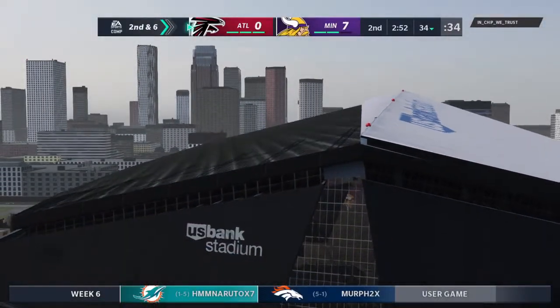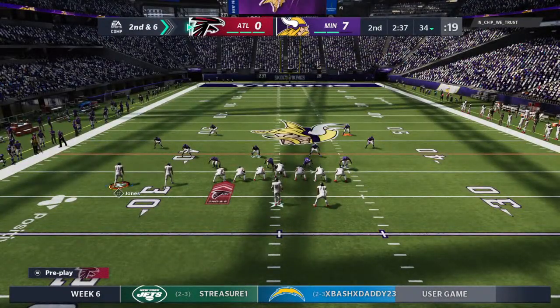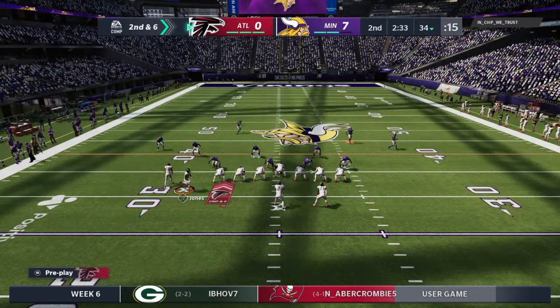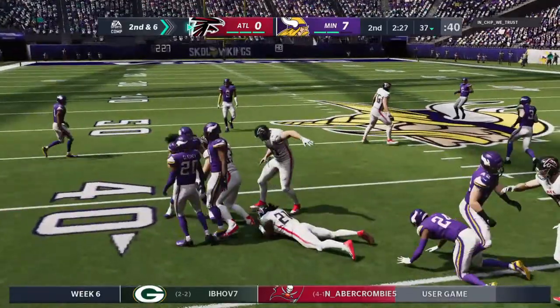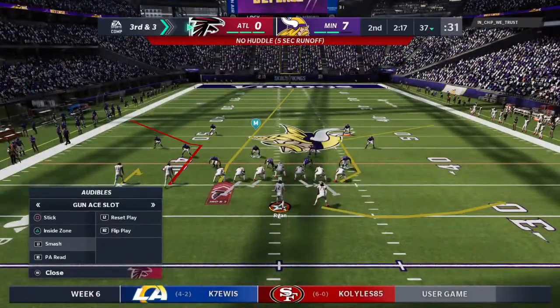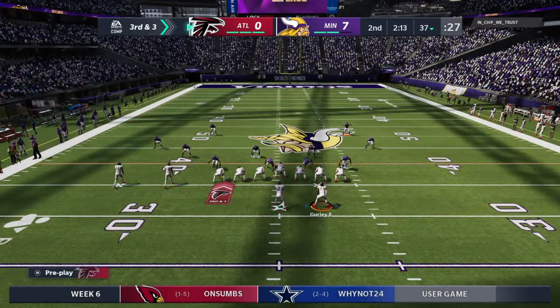It's now 2nd and 6. Line of scrimmage, the 24. This is 2nd and 6. On the handoff, it's Gurley. And he'll get 2, maybe 3 up near the 37. They don't need to run another play here before the 2-minute warning. Let's see if they do it anyway.